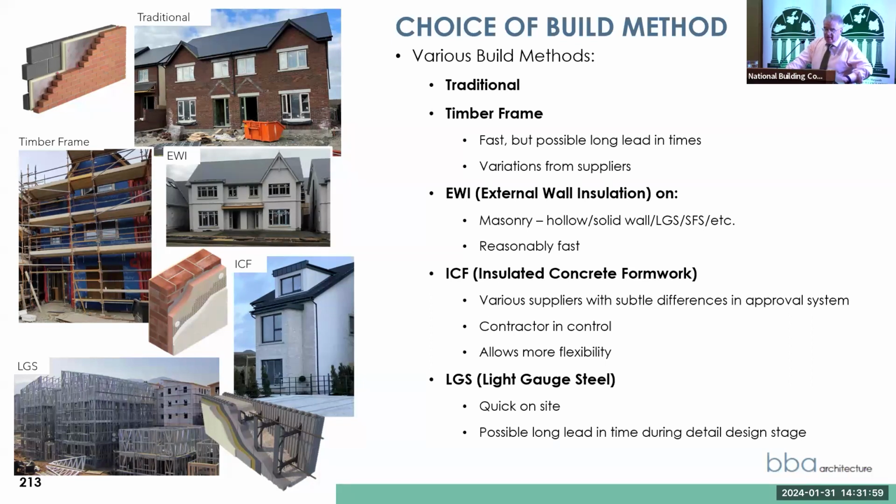And then there are variations which we have to try and keep our head around, the idiosyncrasies from different suppliers. Another method is the EWI system. That's built using EWI external wall insulation and a hollow block internal wall. We found that to be quite fast and efficient, and it worked well. You can also use Spanish clay bricks, though we haven't done it.